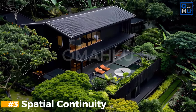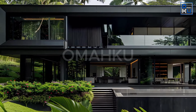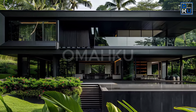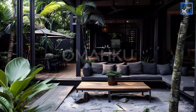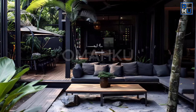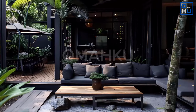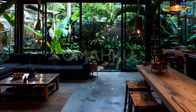Spatial continuity. Seamless transition between indoor and outdoor spaces is paramount in fostering a sense of unity with nature. Incorporating elements like expansive windows, open floor plans, and strategically positioned outdoor living areas blurs the boundaries between the interior and exterior, inviting the surrounding landscape to become an integral part of the living experience.